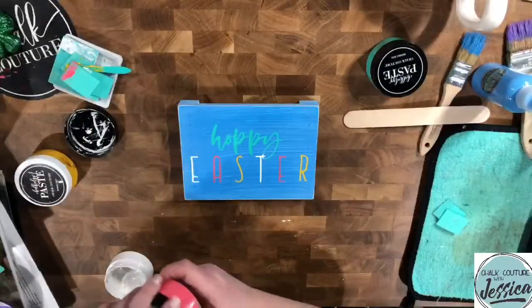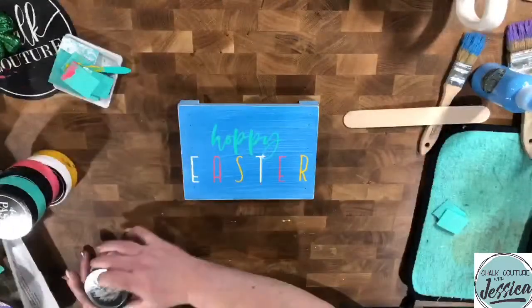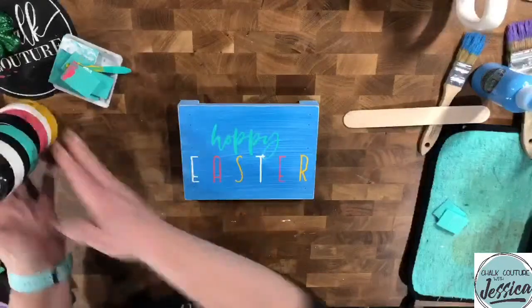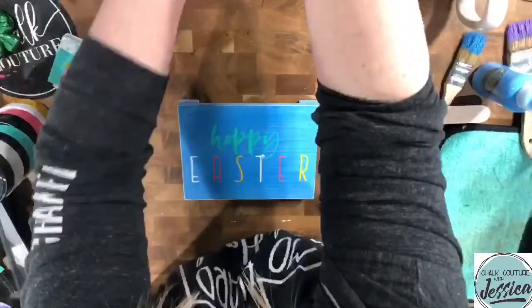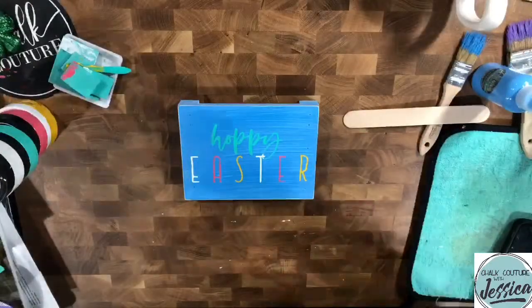Okay. Get the chalk paste closed up. Obviously, that is my most important thought. And the chalk paste is drying in the meantime. Okay. Okay. Let's get this dried. And then we're going to glue.